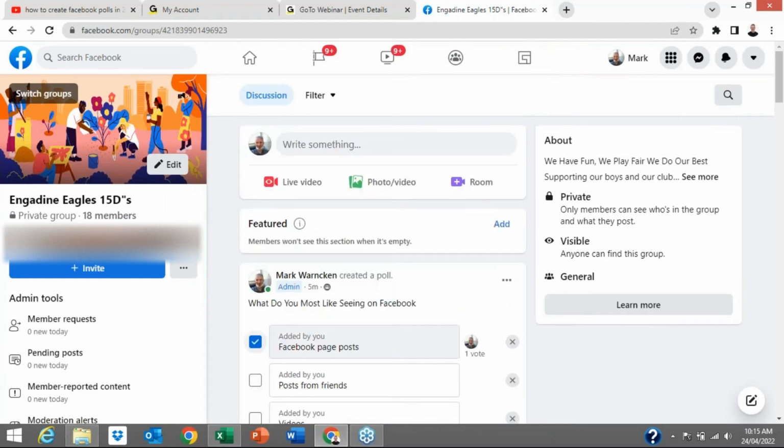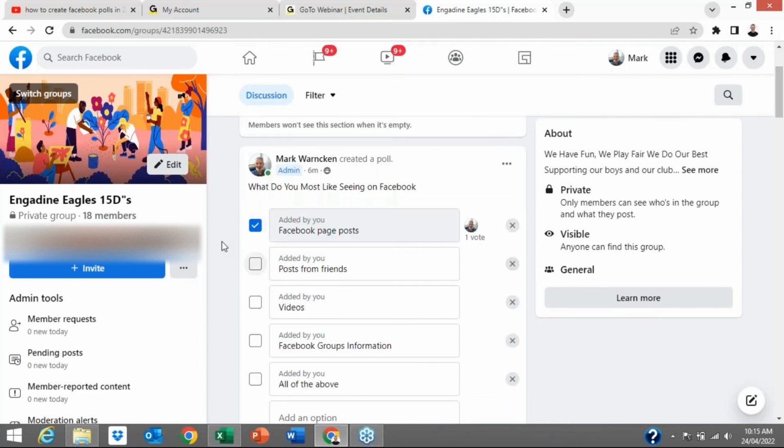But in summary, Facebook polling has been removed from all places on Facebook as far as I can find out, but it's only now available in groups.